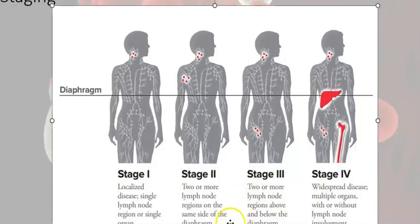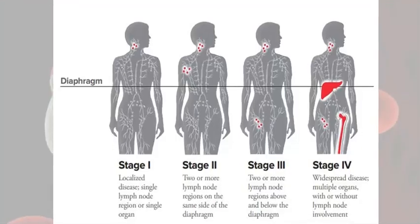Move my box so you guys can actually see this. Stage 1 is localized disease. You have a single lymph node or single organ. Stage 2, you have 2 or more lymph nodes. Stage 3 is 2 or more lymph node regions above or below the diaphragm. And then stage 4 is widespread, multiple organs with or without lymph node involvement.